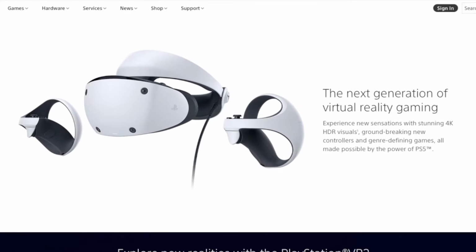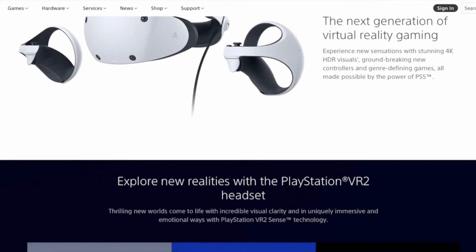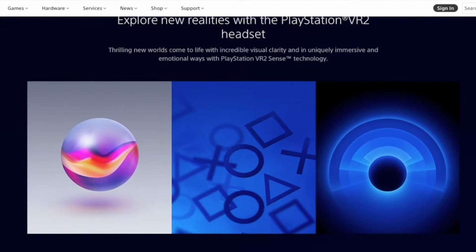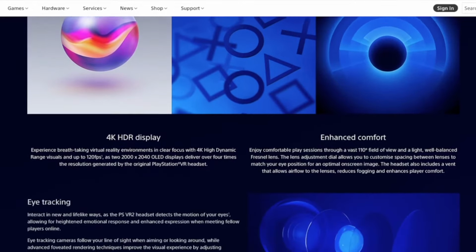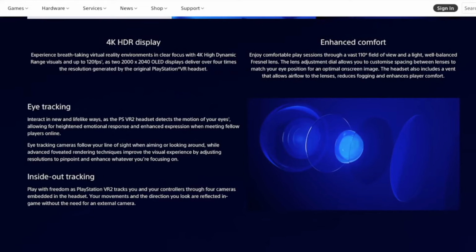It's going to have 4K HDR visuals, some marketing bump, but let's move on quickly. And here's the interesting stuff. 120 frames per second and 2K by 2K OLED displays. I suspect it will be less frames per second on most games.